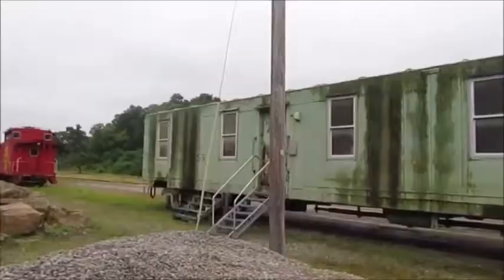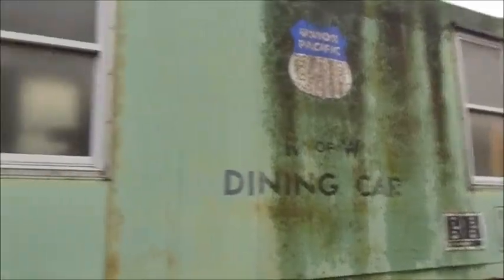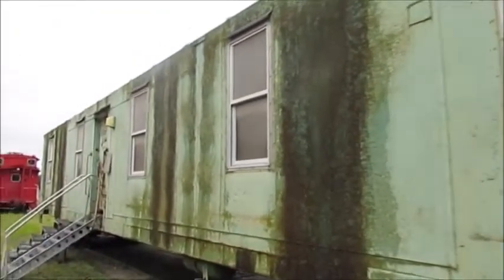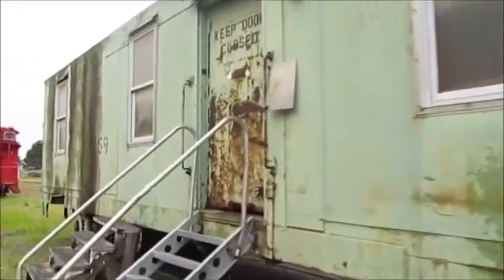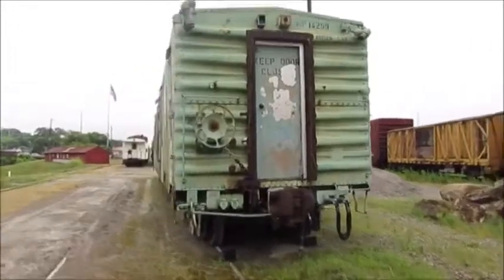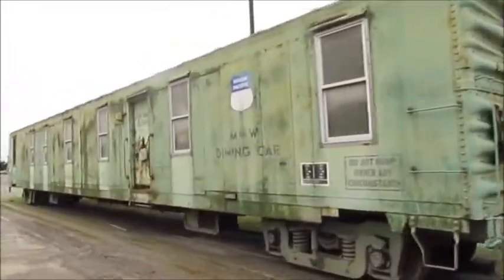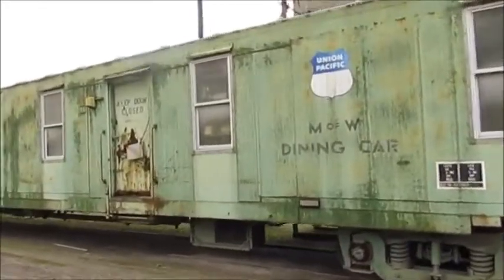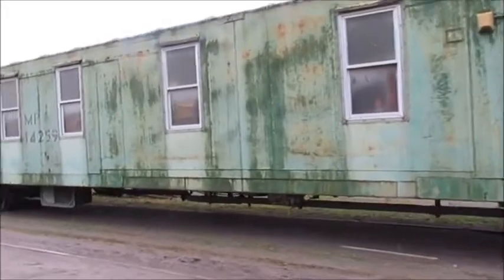Missouri Pacific 14259 was also then rebuilt into a dining car for track crews in the early 1970s. Also, Missouri Pacific 14259 was used as a dining car of maintenance of way when the crew had lunch break, and also even has a Union Pacific logo on two sides of the car.